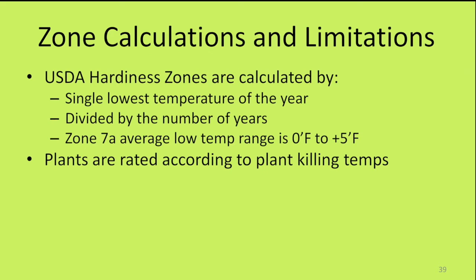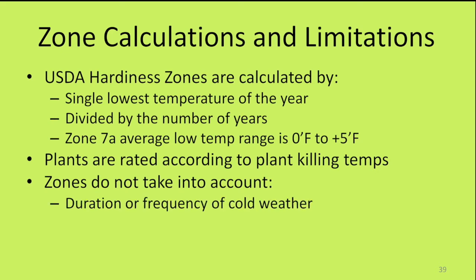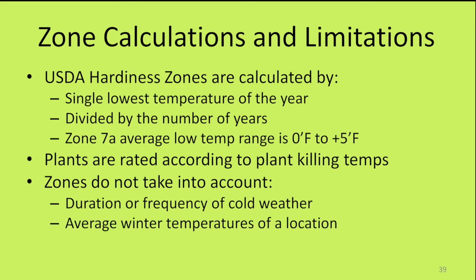So plants are rated according to the plant killing temperatures, but the zones do not take into account the duration or frequency of the cold weather, how often it's going to get close to that killing temperature, or just how long it's going to be frozen. And the average winter temperature is not taken into account. So you can imagine a zone 7 in North Carolina is going to be a lot warmer than one in northern New Jersey. And it doesn't take into account the amount of time plant tissues are frozen, which is kind of significant for any broadleaved evergreen plant like a camellia, because those leaves have to live through freezing temperatures.